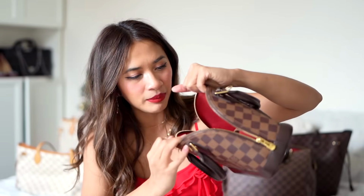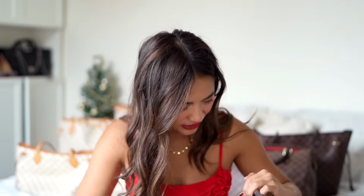You guys know the Alma, fairly simple. It's got a pretty open compartment and a gorgeous red lining, a metro card in there, so I should take that one out. And oh, it's got a pen. Never leave pens in bags, you guys.